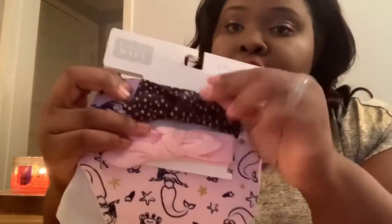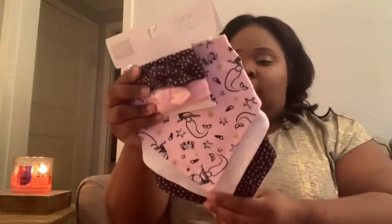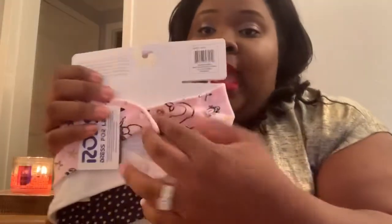And then 2 little headbands, and I got it on clearance for $3.49. So that is always a win. And then the snaps on the back do have 2 levels. So when she's smaller, you can have it more clothes in, and then as she grows, she can still wear them. So these are super sweet. I know my cousin's really gonna like these, so I picked these up, and they're on clearance. And I'm a clearance girl, like I said.